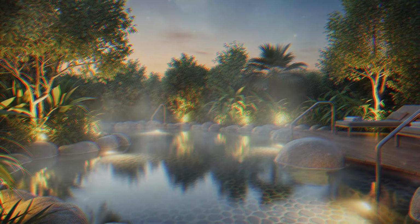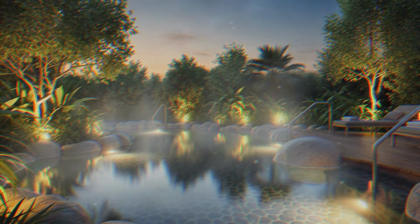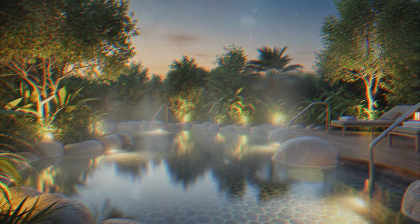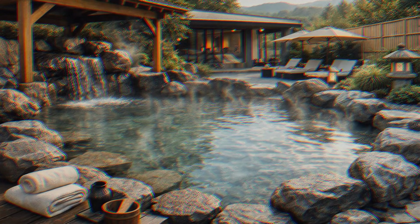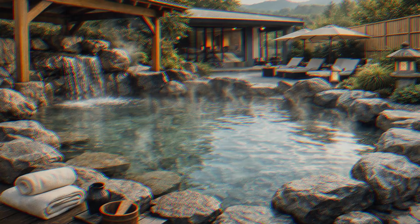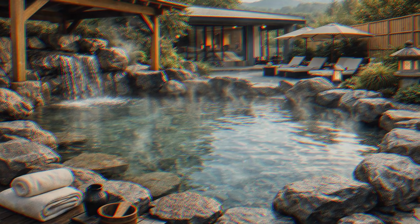What's important here is that none of this happens abruptly. There is no clear boundary where water becomes mineral-rich. Instead, chemistry unfolds as a quiet conversation between liquid and stone, sustained over time. Each spring reflects a different balance, determined by depth, temperature, and the type of rock encountered along the way.